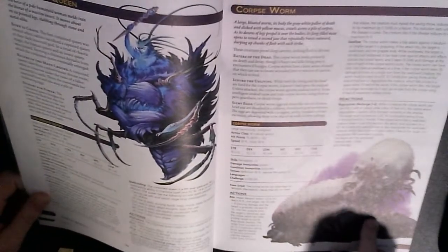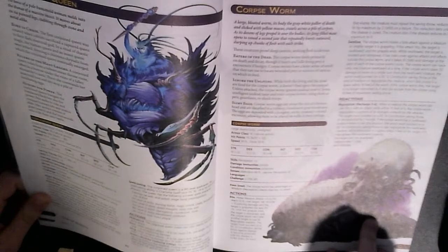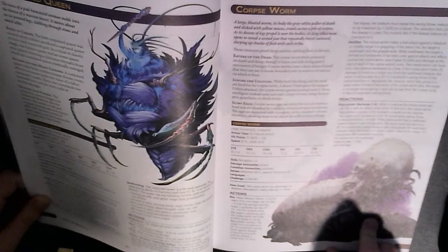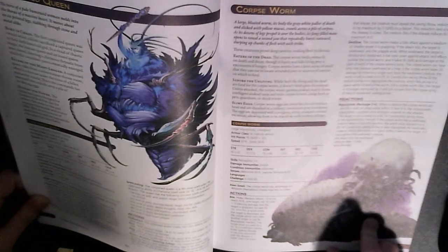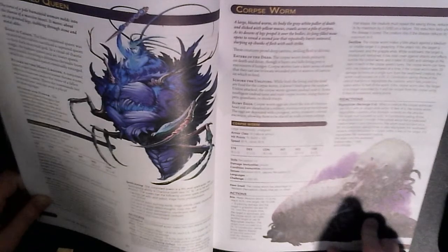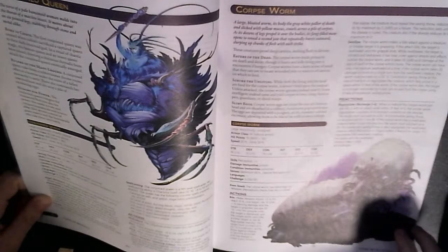Corpse Worm. That's another one that might be kind of similar. What is this? A large bloated worm with the body of gray-white pallor of death and slime with yellow mucus. Crawls on a pile of corpses and its dozen legs propel it over the bodies. Its fang-shaped maw opens to reveal a second jaw that repeatedly bursts outward, slurping up chunks of flesh with each strike. Okay, so more of a centipede than a worm. Hopefully you can stylize it. I like it.